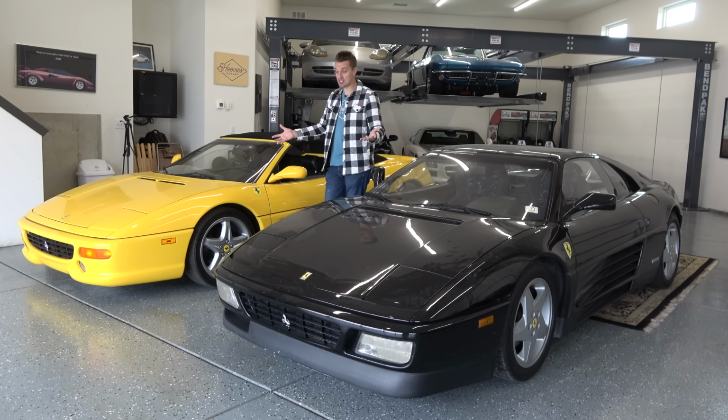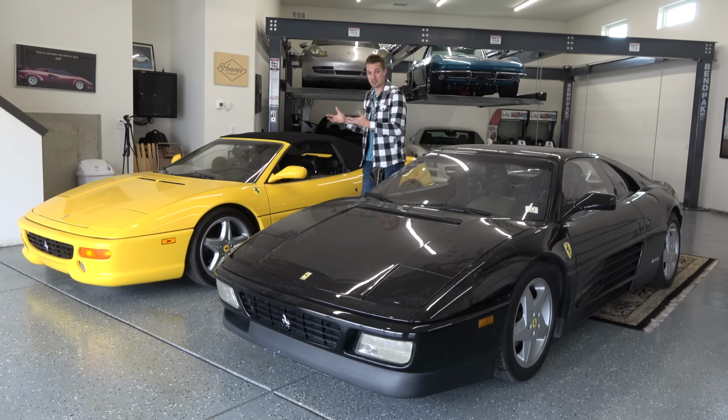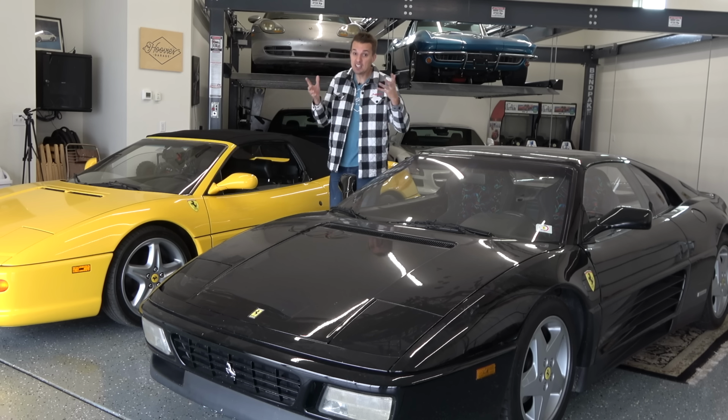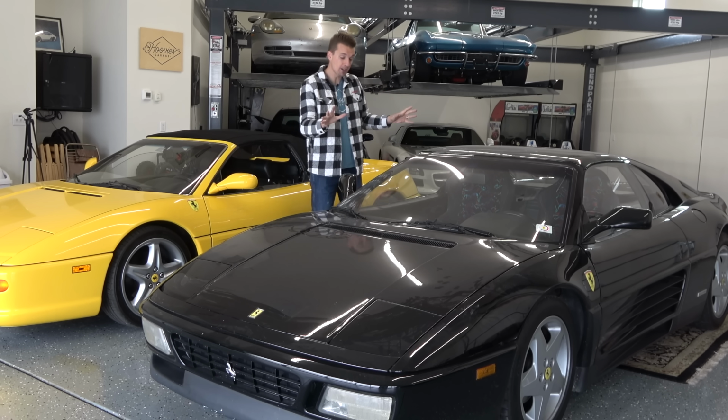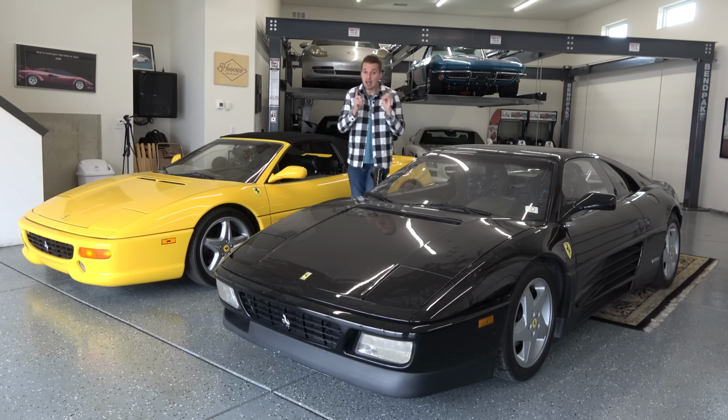You can see the cars kind of look similar but have a lot of differences. And this car makes a lot more sense for me to keep. I'm actually being smart for a change and keeping the car that will serve me best in the years to come, most likely. But that doesn't mean the 348 is an inferior car to the 355. It is actually better in a lot of ways.